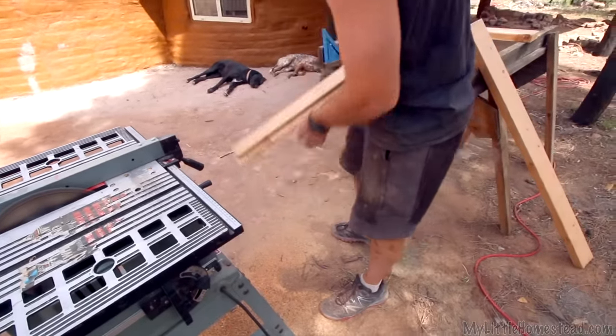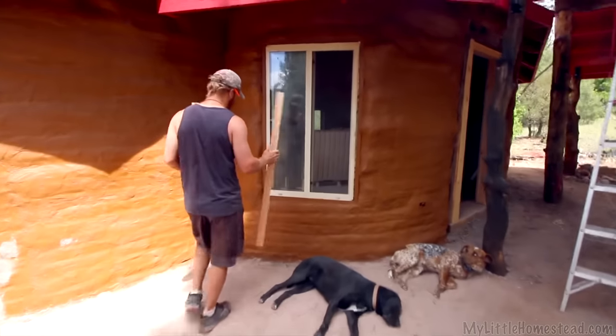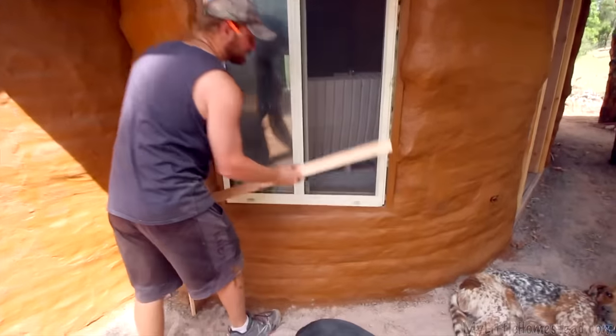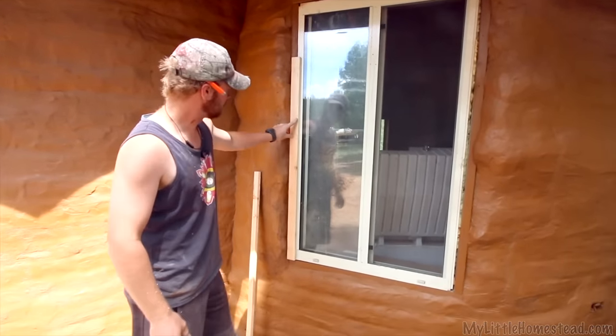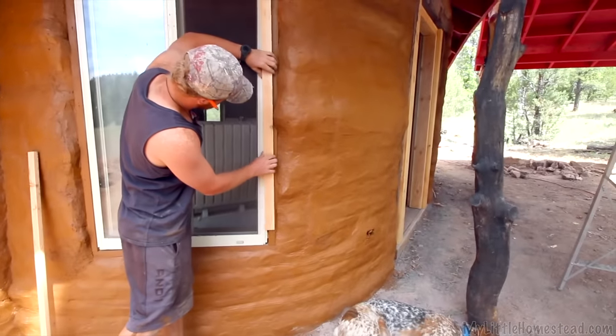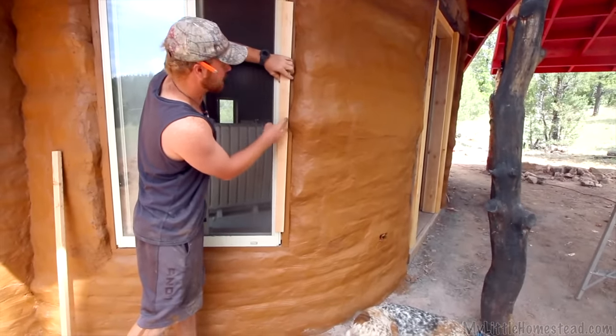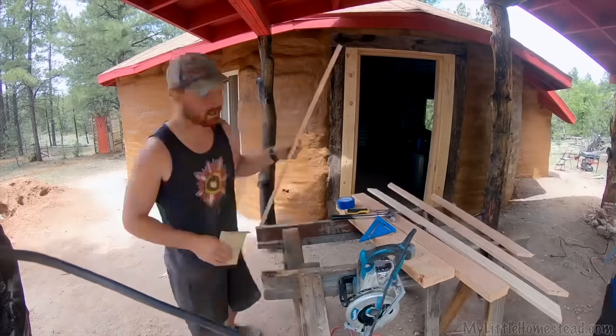All right, that looks like trim, doesn't it? Yeah. I'll cut the length, I'll cut it from the bottom, I think, but something like that. Yeah, that's gonna look really nice. Painted red? Yeah, painted red. And then on this one, I probably have to kind of notch this out a little bit. It makes it look more organic and fun. Nice, I like it.